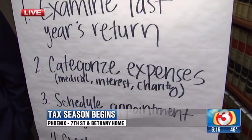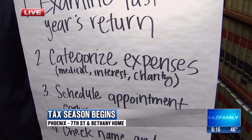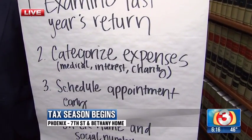And one thing, and this is all about organization, categorize all of your expenses. Dave Ramsey talks about putting budgets in a little envelope for different expenses. I tell my clients the same thing. Put your tax return expenses in an envelope throughout the year, so your mortgage statements are in one envelope, your medical expenses are in another envelope, and so forth. Your charity that you give is in another envelope.